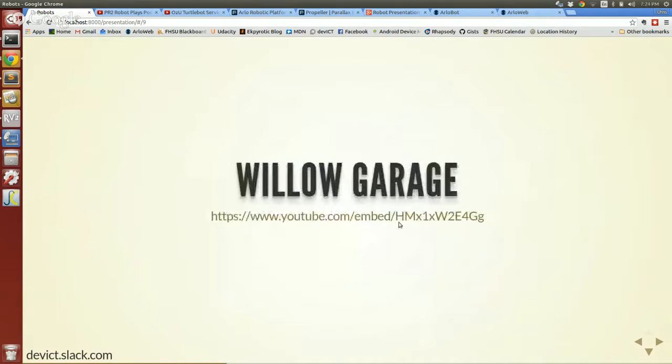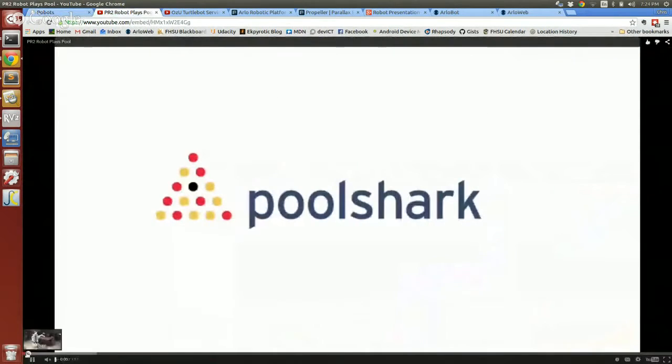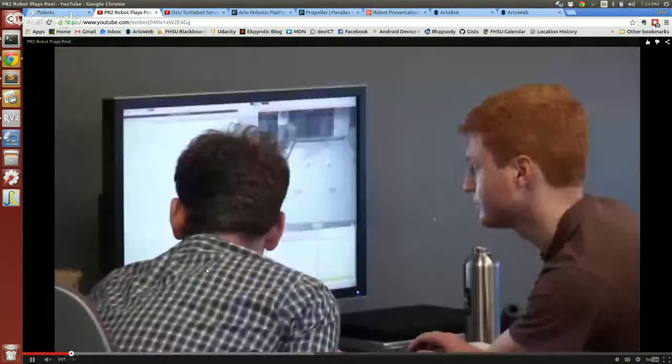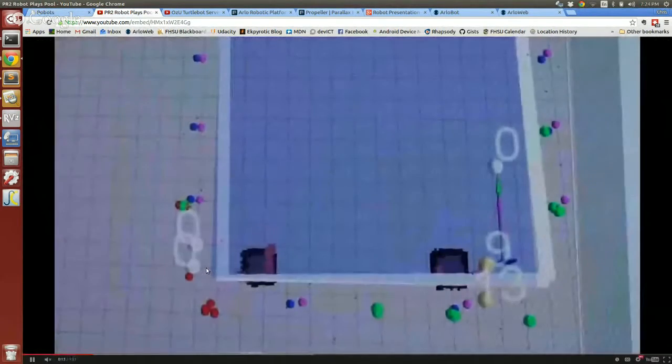When I was looking for ways to build a robot, I found a place called Willow Garage. They made this robot called the PR2. I'm going to try to play this video here, and then I'll talk about it a little bit. This is just an example of what someone did with the robot that Willow Garage came up with. And I'll talk about it here.